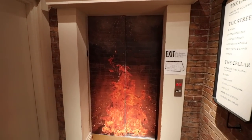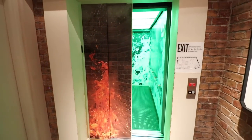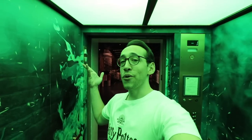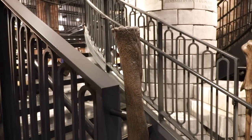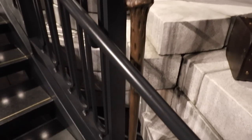One of the most genius things here at Harry Potter New York is the elevator. It's the Floo Network. The cellar. And here we are in the basement. Now in the cellar, the wands change to be a little darker, like Grindelwald's wand and Lord Voldemort's wand.